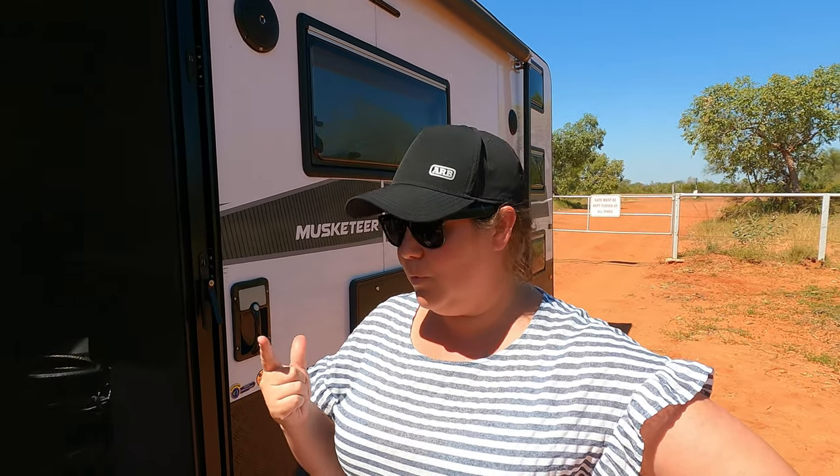First bit of dirt road for the caravan, so we'll see how she goes. Alright guys, so we just pulled into Barnhill Station. We're gonna have a few nights here. We've just left Broome. It's about 150 kilometers south, so it's a station stay, so they still have power and we're hoping they still have water.